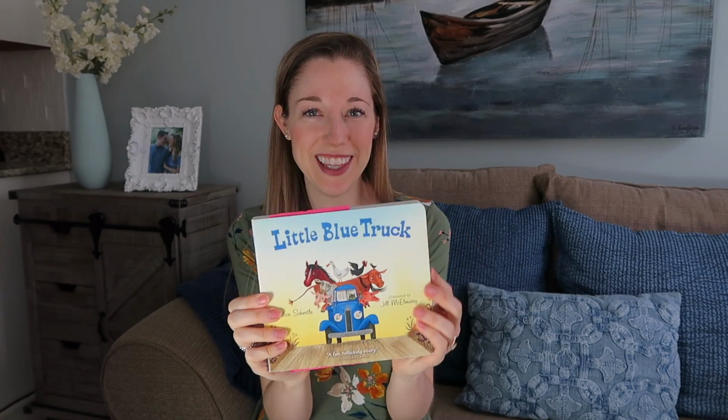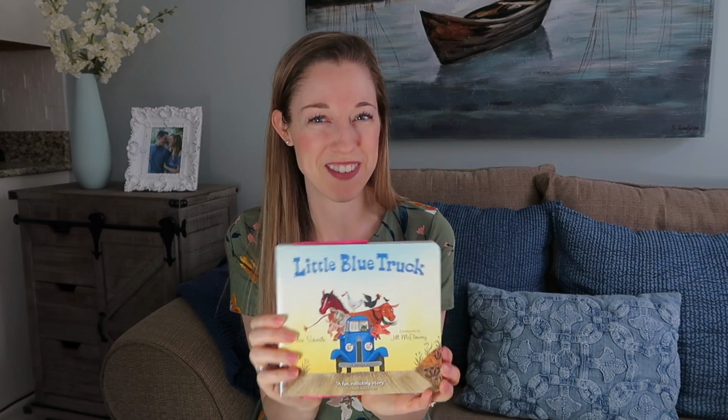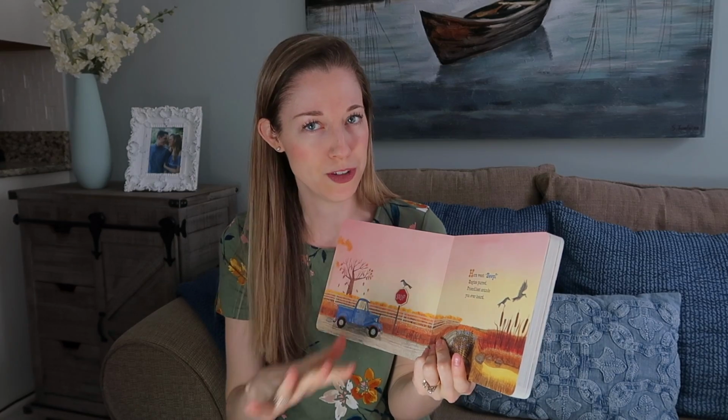Then you have these classic books like Little Blue Truck. I love this book so much. It's probably my favorite one to read to him. And you can look for different words. He loves listening to this one because it flows really nicely, and I think it's paced really well for his current age, and I'm able to read everything before he feels like he wants to flip to the next page.